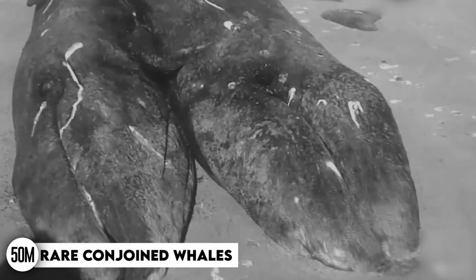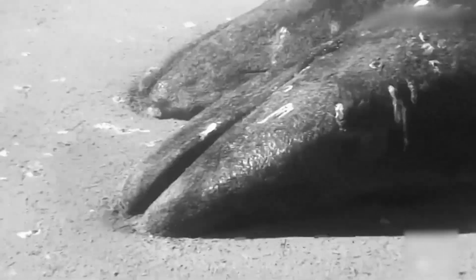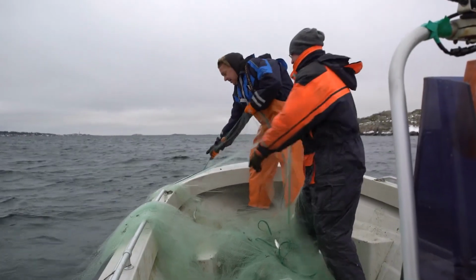Rare conjoined whales. A fisherman in Mexico stumbled upon an incredible sight, but it didn't last long. He found two conjoined gray whale calves on the Baja California peninsula. The twins were alive when they were discovered, but sadly, they only lived for a few hours.